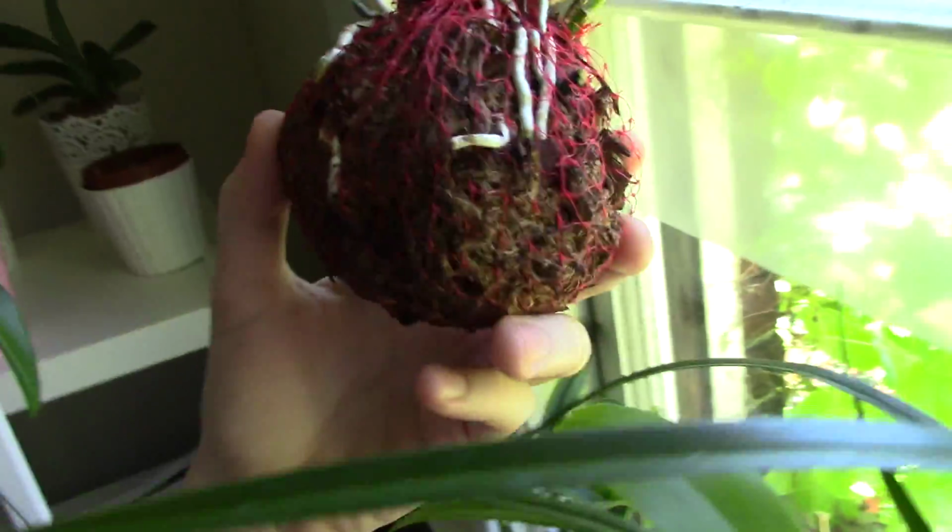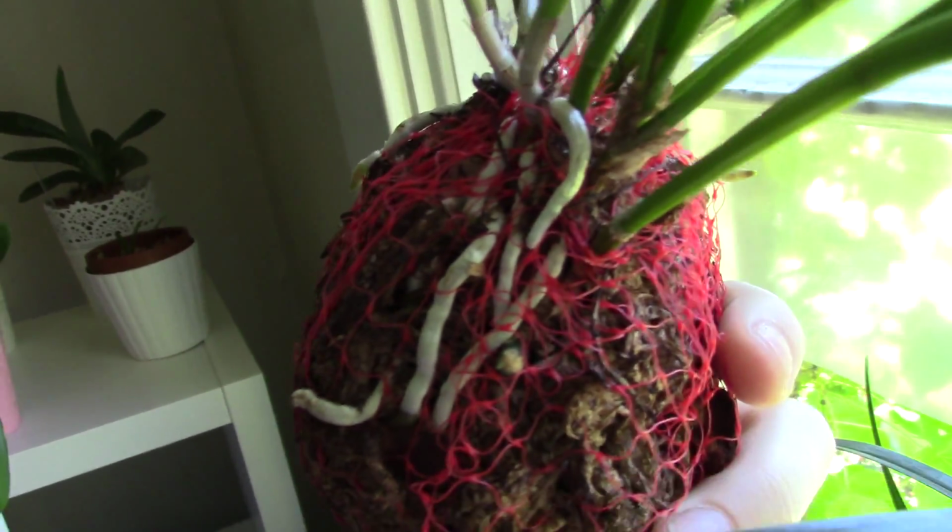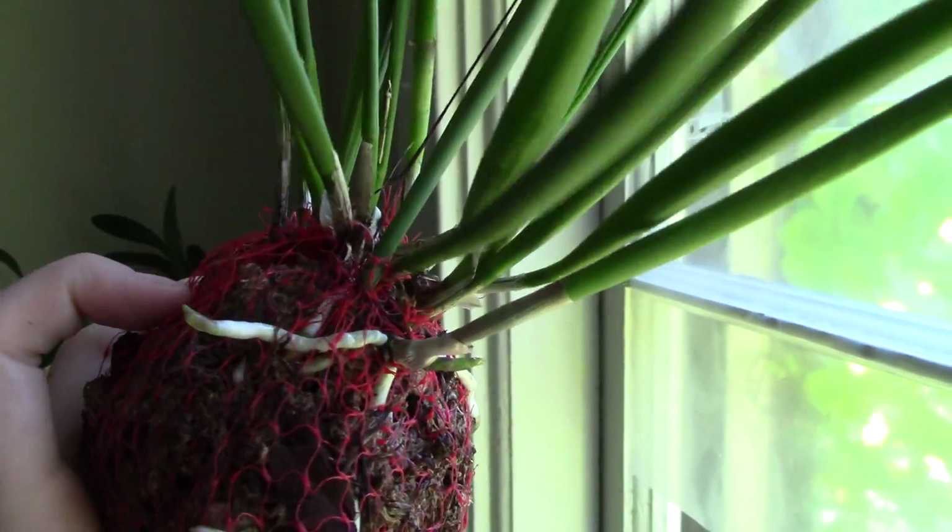Next, let's do Brassavola nodosa. What's up? So this moss ball mount is really successful. This plant clearly loves it. Loves to be in the window. It has kind of a purpling leaf here, if you can see that. It was a sunburn, but I think this plant likes to get a little bit sunburned.